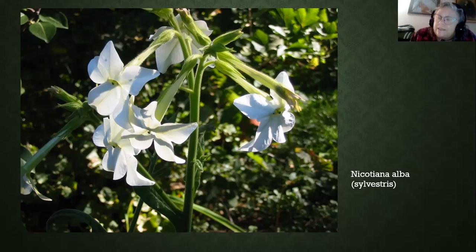But because it's like a flowering tobacco, this is a plant you don't want to put near your tomato plants. Tomatoes have a terrible little disease called tobacco mosaic, which is why you never smoke near a tomato. You have the nicotine there, and you don't plant Nicotiana near them, or you might end up getting tomato mosaic.